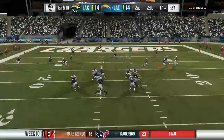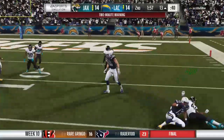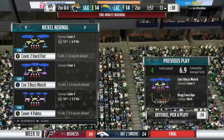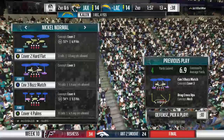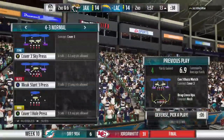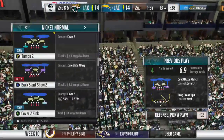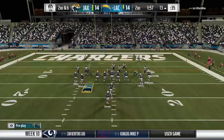Darnold on first down. And to the right side here, it's Allen. And they'll bring him down at the 13-yard line. 1:57 to go in this first half. We'll come back to Southern California after this. Four yards on that last completion, so that sets up 2nd and 6.